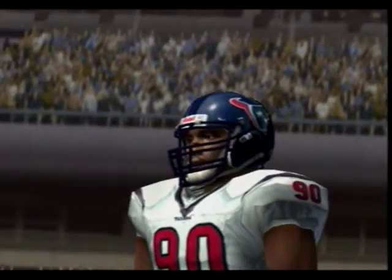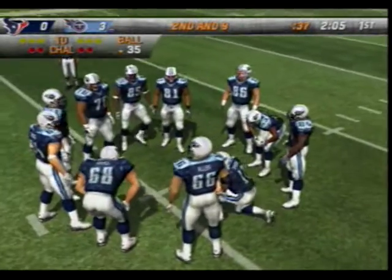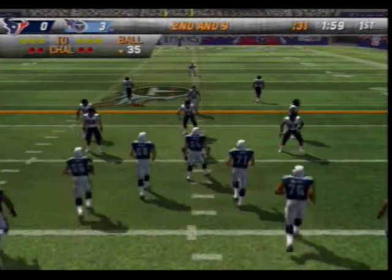The defense is trying to shut down the running game early to force him to pass. We'll have to see if it works and causes him to give up on it here in the first half. 1 yard gain on that play. Ball on the 35-yard line.